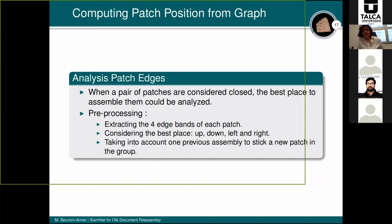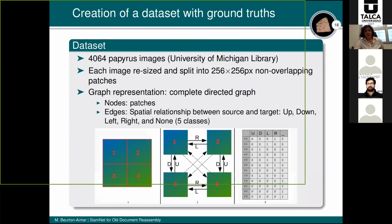How are we running this algorithm? When a pair of patches is considered close, the best place to assemble them can be analyzed. So what we are doing is we extract 4 edge bands of each patch, and we try to consider the best place, up, down, left, and right, to assemble with another one. Of course, when we take a decision to assemble 2 patches, we take this assembly into account to stick a new one. Example. So we did that always with the same papyrus from the Michigan library. We have resized the image because it is too huge.